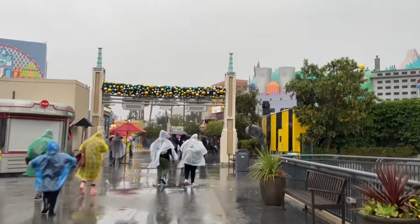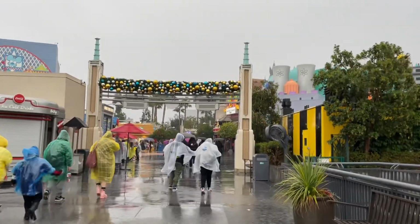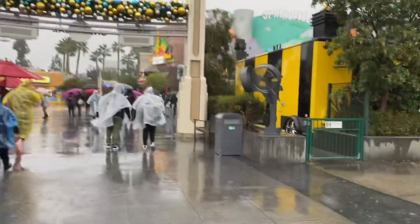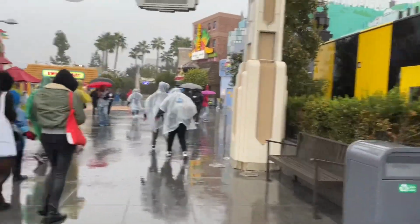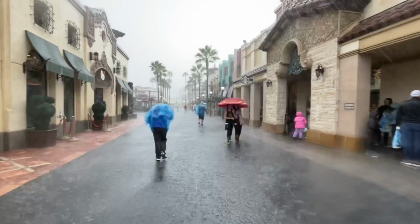I didn't even notice they added Christmas decorations over here on the lower lot sign. Oh my gosh, the rain is coming in harder and harder, and my Yeezys are getting wetter and wetter. The floor is literally flooded. I'm not safe. I don't know what to do with my shoes.